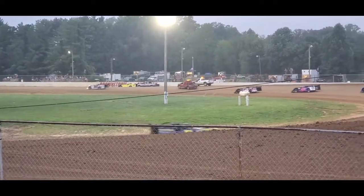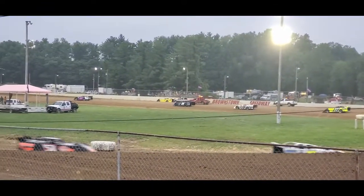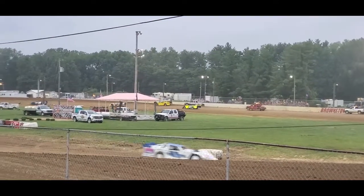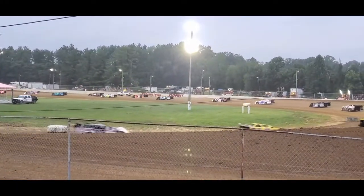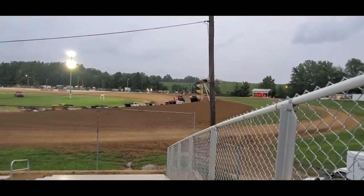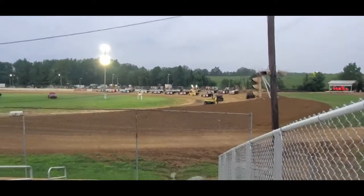Caleb Schreier, I heard that was a new car, the 4 car. Looks like they got him rolling. All right, we'll be back with 1 to go. We went back a lap. They're lining up for a double file restart. We're actually now at 17 laps left to go of this race.